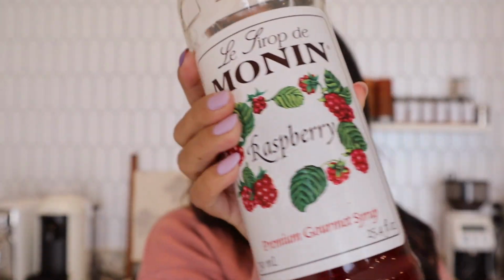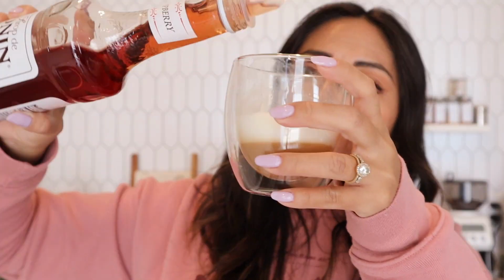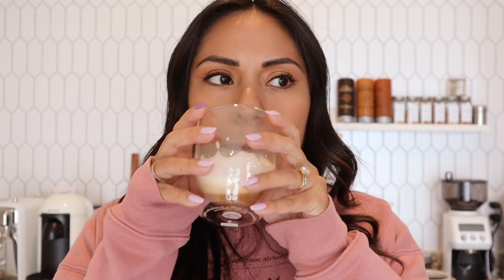One second. This is the syrup I have. It's from Monin. I'm just going to do a little bit. All right, let's try it. That's pretty delicious. Really delicious. Again, if you like black coffee, I think you would really enjoy this black coffee with just a dash of a fruity syrup, just to elevate it a little bit more if you like a little bit more sweetness with your black coffee.